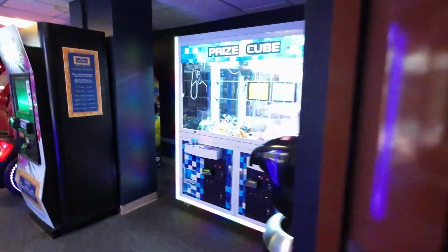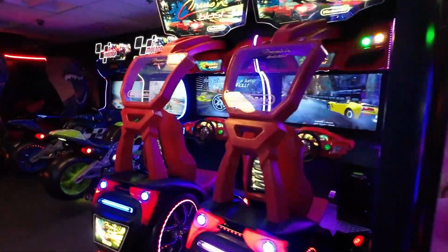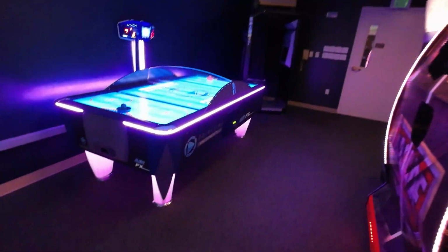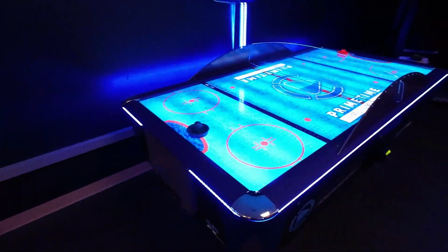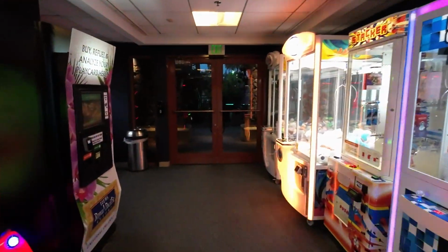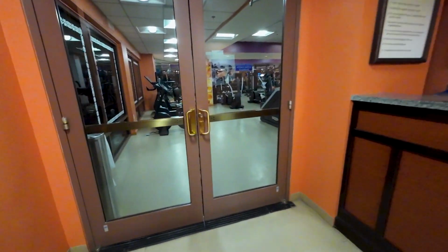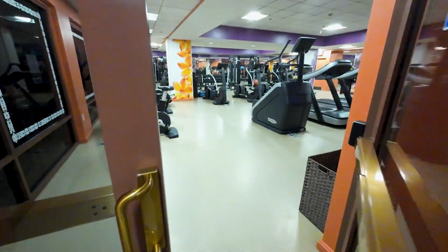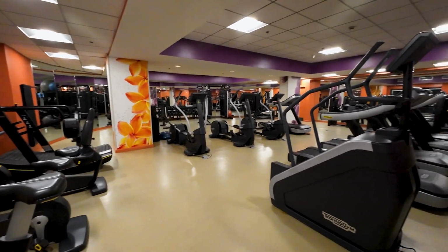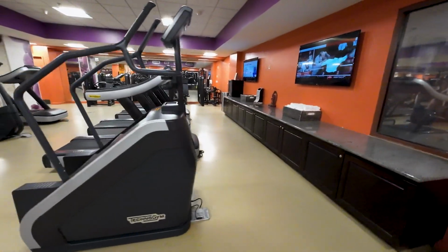The resort does have its own game room. It's open from 8 a.m. to 10 p.m. As well as a gymnasium, which is complimentary for guests staying at the resort. Let's head inside. I did have to shoot this really early because it opens at 5 a.m. So from 5 a.m. to 10 p.m. I didn't want to interrupt anybody.